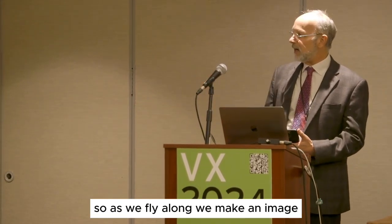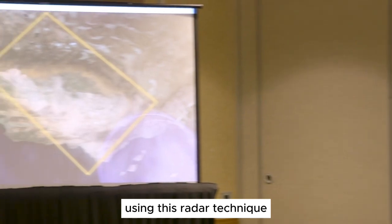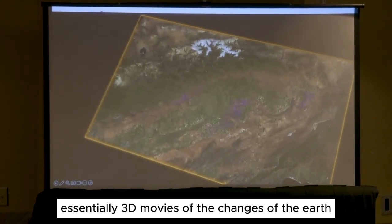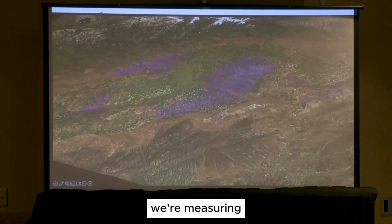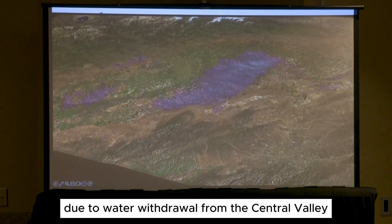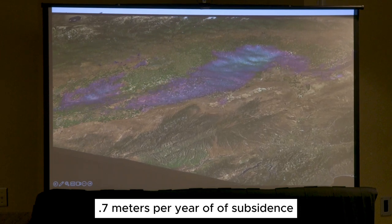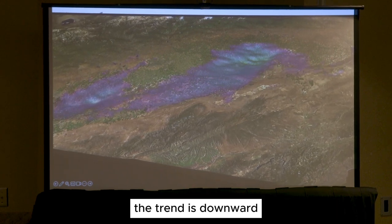So as we fly along, we make an image, we come back 12 days later, make another image, and we can actually, using this radar technique, measure the motion of the ground down to centimeter precision in an image format. So we make essentially 3D movies of the changes of the Earth, changes due to earthquakes, volcanoes. In this particular case, we're measuring the subsidence of the Central Valley of California due to water withdrawal from the Central Valley. And you can see, highly exaggerated, of course, but it's around a meter, 0.7 meters per year of subsidence. Right now, because of all the rain, it's actually going back up again. But in general, the trend is downward.